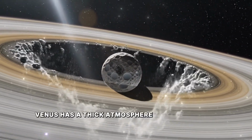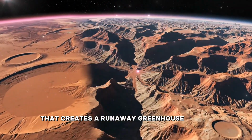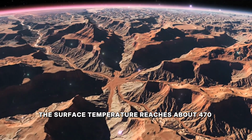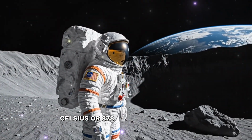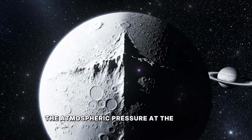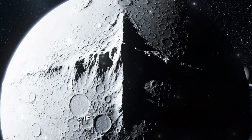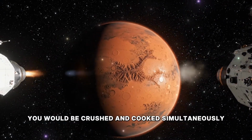Venus has a thick atmosphere made of carbon dioxide that creates a runaway greenhouse effect. The surface temperature reaches about 470 degrees Celsius, or 878 degrees Fahrenheit, hot enough to melt lead. The atmospheric pressure at the surface is about 92 times greater than Earth's. If you stood on Venus, you would be crushed and cooked simultaneously.